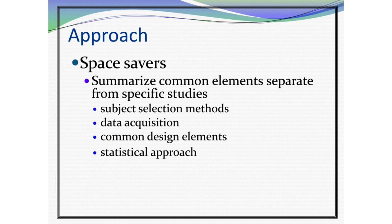So summarize common elements separate from specific studies. So if you've got 5 studies that all deal with SLI, tell me once about your SLI subjects. Or if you have the same selection criteria for 7 out of 10 of your studies, tell me, studies 1 through 7 are going to use these subjects. Studies 8 through 10 are going to use these kind of subjects.